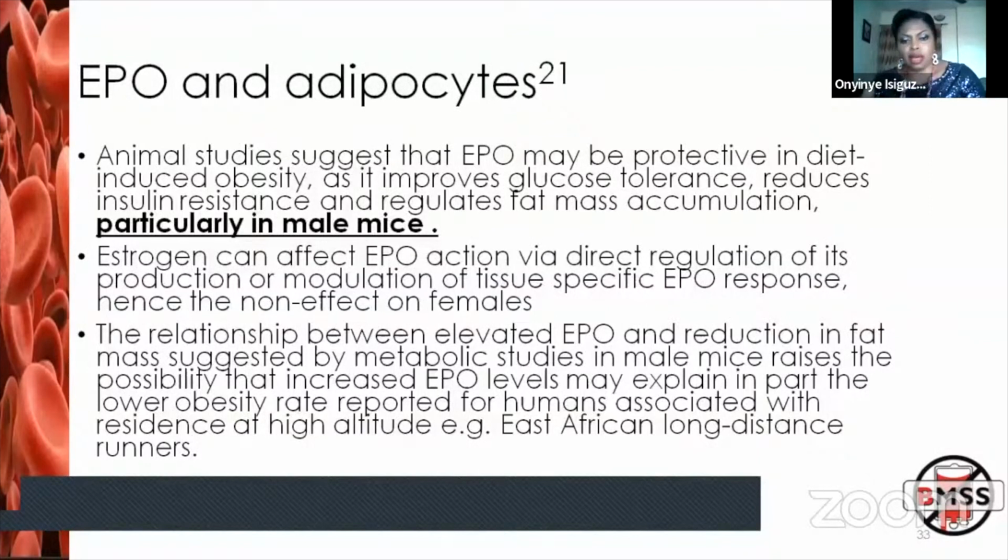Then, this effect of erythropoietin in adipocytes also led to understanding something that happens in people who are resident at high altitude. We know that for such people who reside at high altitude areas, there is lower oxygen tension, and as a result, the erythropoietin levels are quite higher. So it could explain why most of them, especially the males, are slimmer. And when we see the East African long distance runners, we see that they have no problem with obesity, and more of their males are on the slimmer side, not on the obese side. So this reduction in fat mass could be a reason for that.